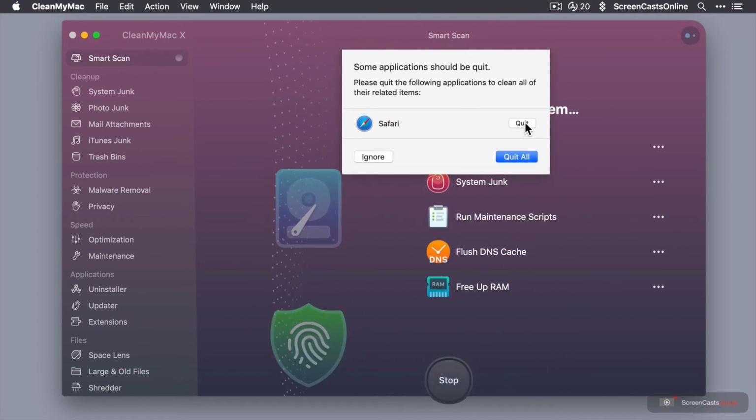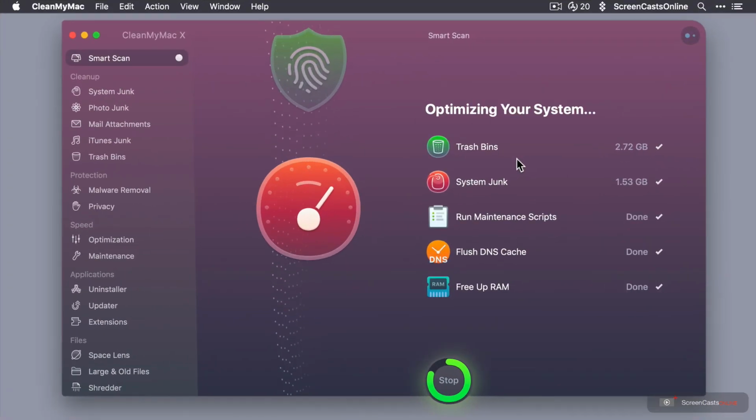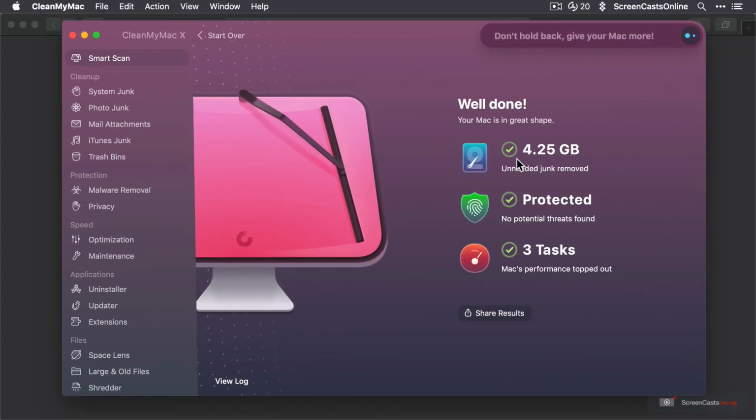I'm going to quit Safari, which is in the background. I'll say quit all. And there we go. Didn't take too long at all. So I've reclaimed 4 gigabytes of space and everything else is running quite nicely.